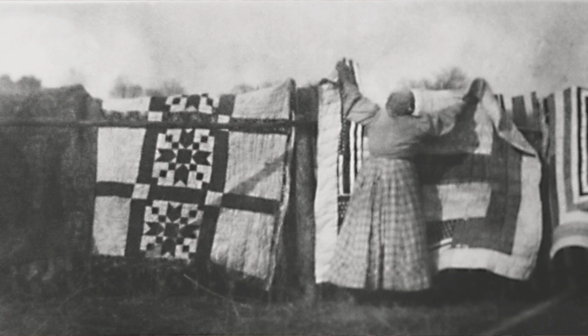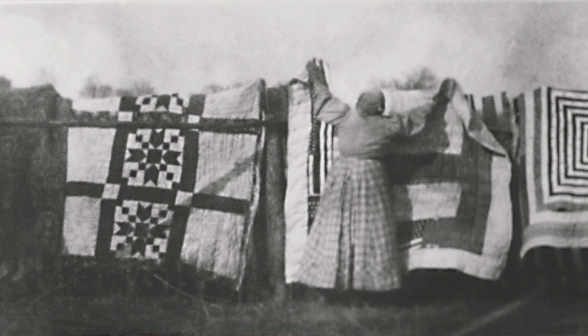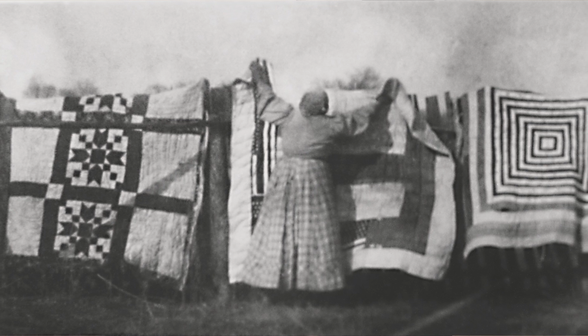Now, Rothstein's photographs of the people and their homes and the extraordinary quilt works that he saw that the women created really was a revelation when they were taken. And they were taken for the Farm Security Administration. So it was almost a happy accident that he chanced upon these works being shown. And then it was later published in the book Documenting America, 1935 to 1943.